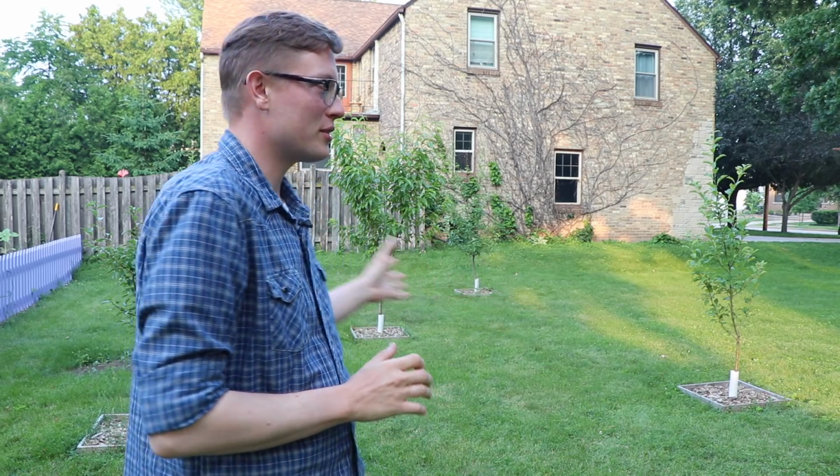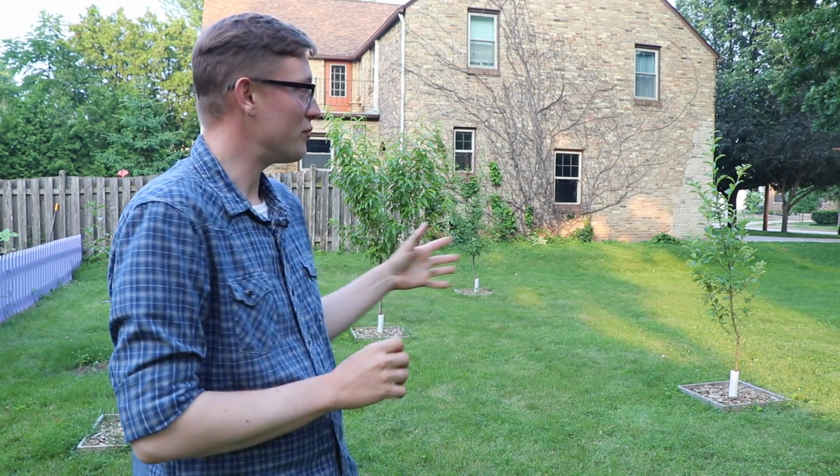So this apple, or this orchard, is really a symbol of gardening planning, making a plan, and executing it, and just seeing what wonderful things happen year after year.